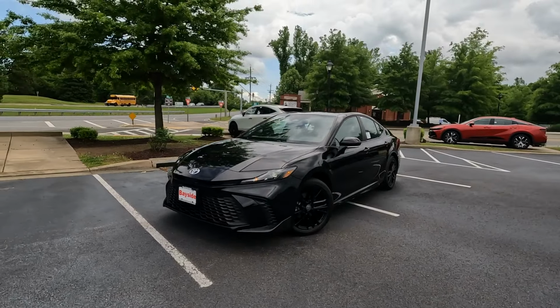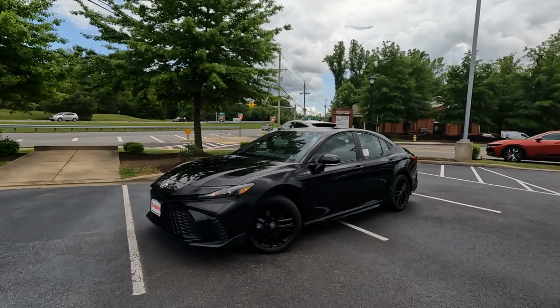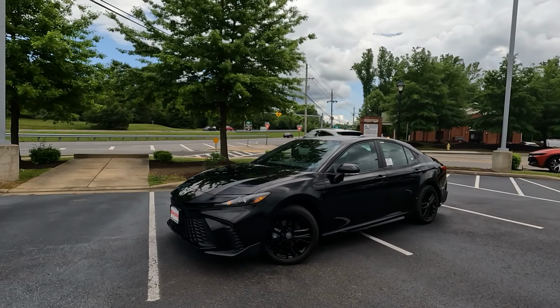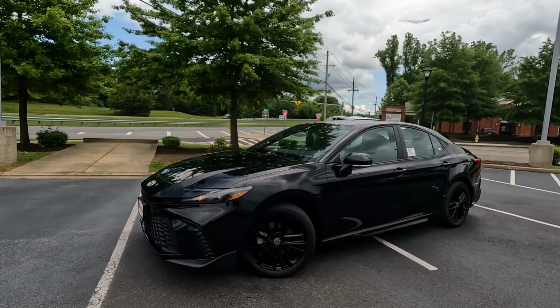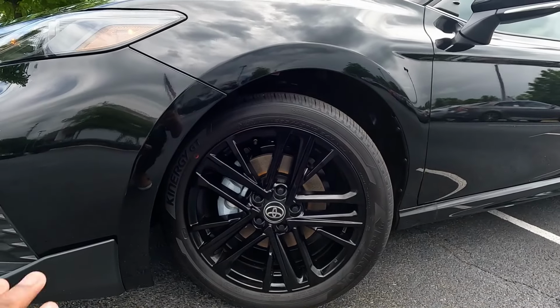Now the 2025 Camry is available in 4 trims and 2 configurations each. You have the base LE, this SE right here, as well as the XLE and a full-blown XSE, all available in front and all-wheel drive. Now coming over to wheels on this version, you have an 18-inch black wheel wrapped in an all-season tire.